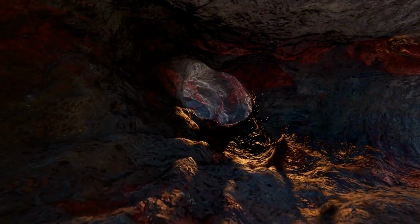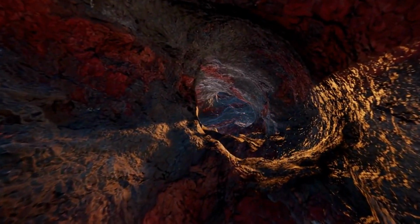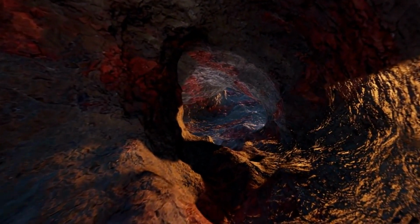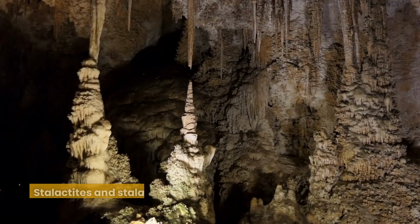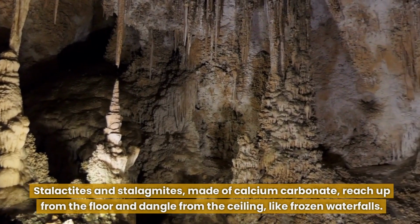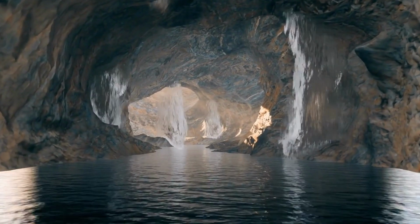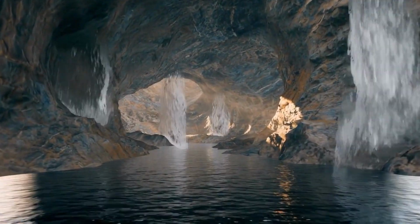After some time, the ship emerges into an open underground cavern that shimmers with a warm glow and is filled with glittering minerals. Stalactites and stalagmites, made of calcium carbonate, reach up from the floor and dangle from the ceiling, like frozen waterfalls. We continue, and with each mile, the pressure and temperature increase. Soon, we come across an underground river that winds through another large cave.